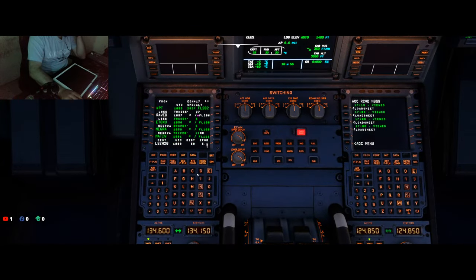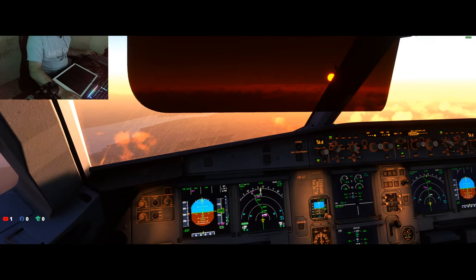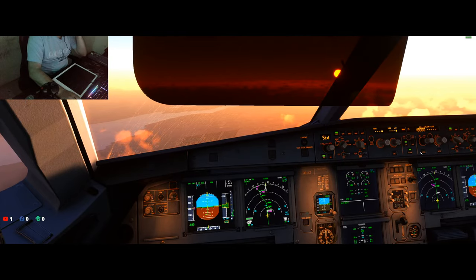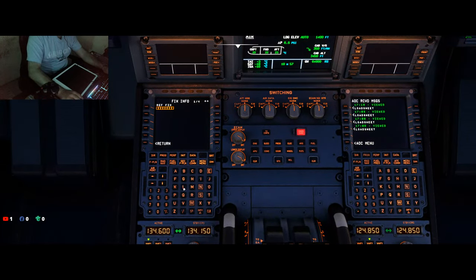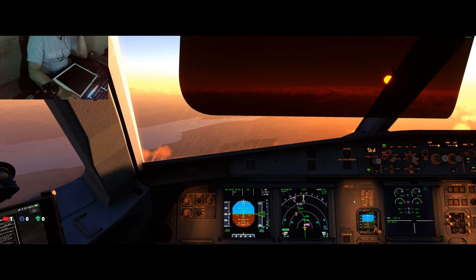Edelweiss 417, descend flight level 180. Descending flight level 180, Edelweiss 417. Luxair 7052, contact München radar 134.150. 134.150, Luxair 7052, cheers, schönen Abend. Swiss 84 Romeo, climb flight level 240. Flight level 240, Swiss 84 Romeo. Swiss 547 Lima, climb flight level 350.